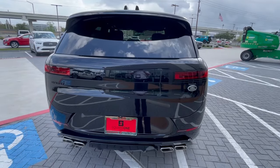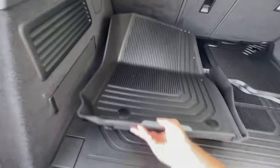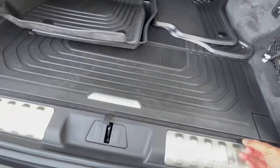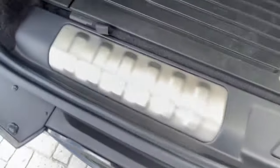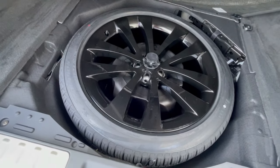Oh, there's one thing I forgot, hold on. All right, I forgot to show you, and this is a little tricky. I'm gonna try to do it one-handed. In order to raise and show you the spare tire, I have to pull this tab and this tab at the same time. So let me just do that real quick. And I'll go one-handed. So see, I have a full-size spare back here.